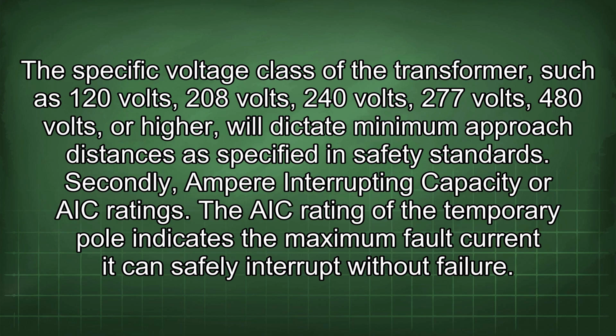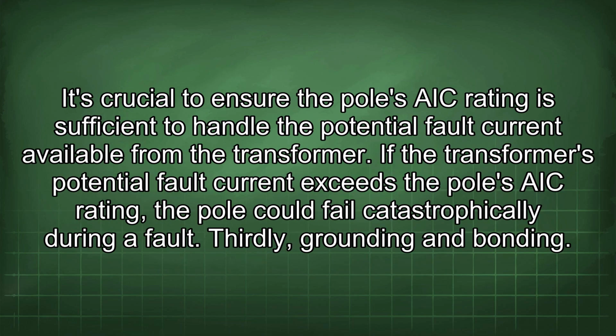Secondly, ampere interrupting capacity, or AIC ratings. The AIC rating of the temporary pole indicates the maximum fault current it can safely interrupt without failure. It's crucial to ensure the pole's AIC rating is sufficient to handle the potential fault current available from the transformer. If the transformer's potential fault current exceeds the pole's AIC rating, the pole could fail catastrophically during a fault.